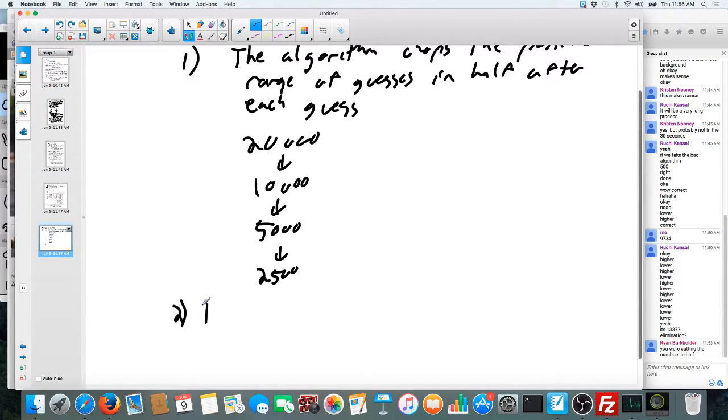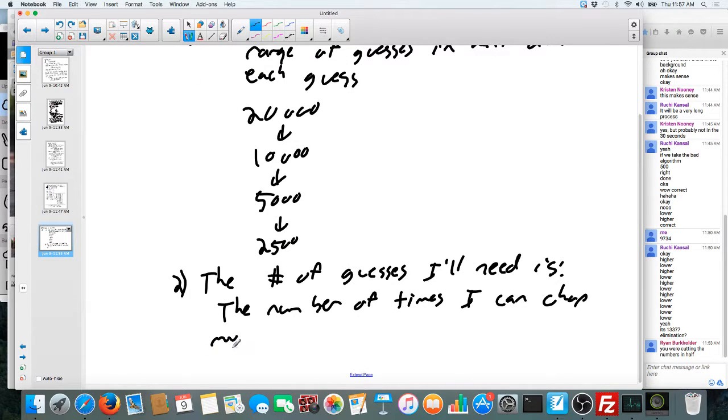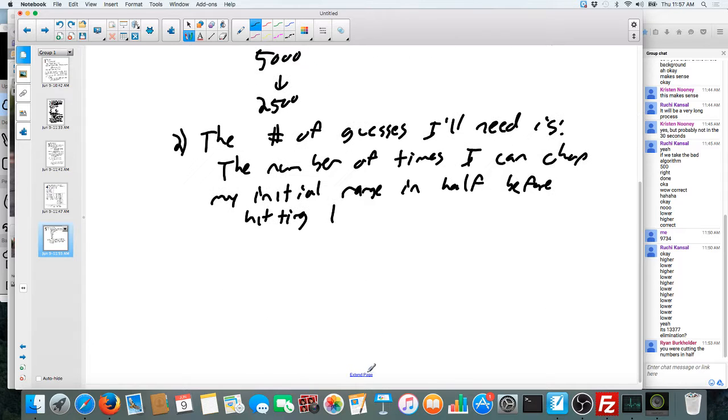Now, what this means is the number of guesses I'll need is the number of times I can chop my initial range in half before hitting 1. Remember what that number is? The number of times I can chop a number in half before reaching 1? I don't know if I made a big deal out of it or not, but I have mentioned it. It's log to the base 2 of the initial range.